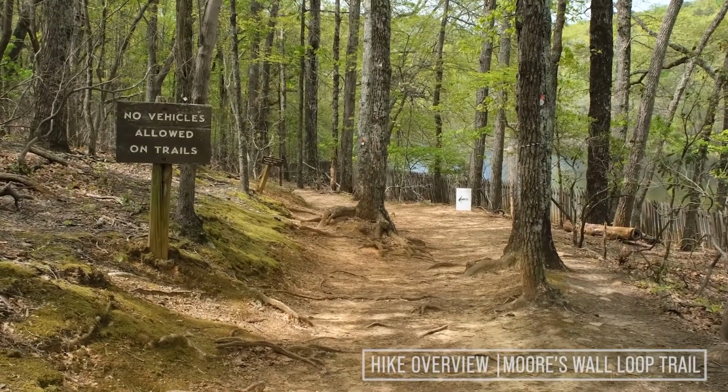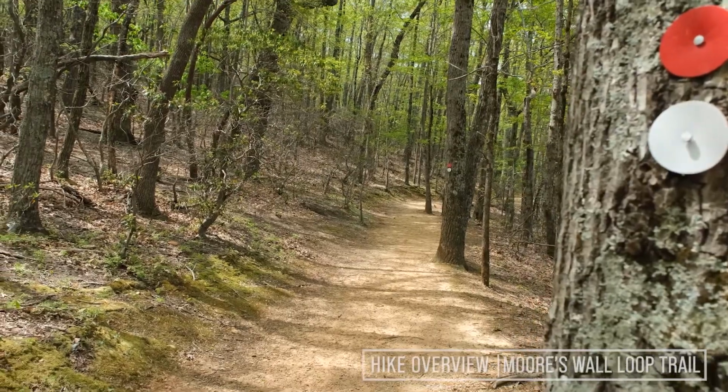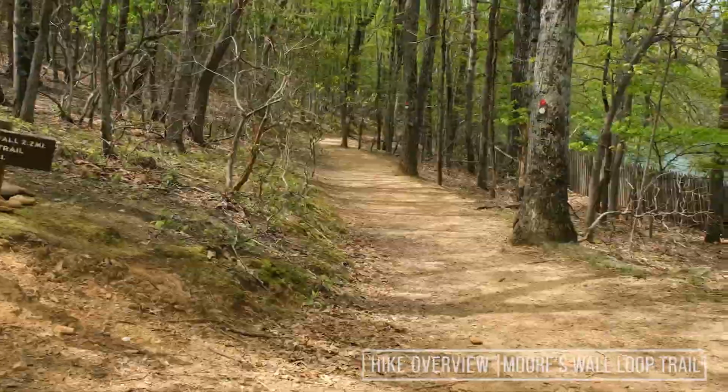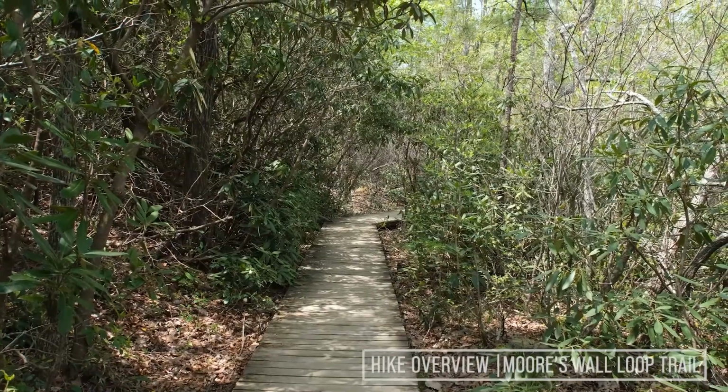You'll find the beginning of the trail runs in tandem with the Mountain to Sea Trail and the Lake Trail. Stay straight running along the lake when you hit the trail junction with Cook's Wall Trail, and it's through this stretch you can take in views of the lake. This portion of the trail is flat and relatively easy to navigate.